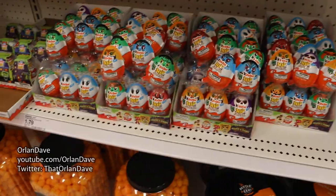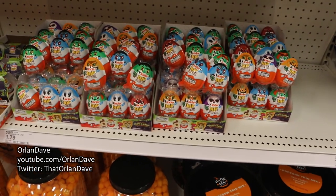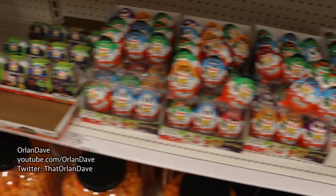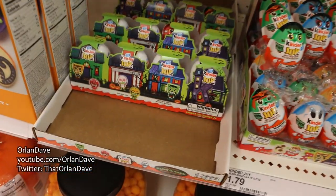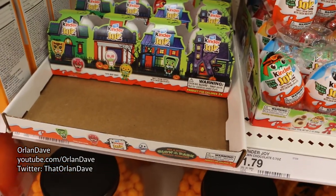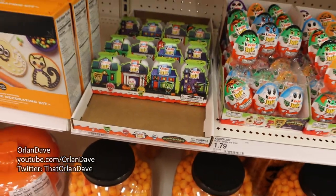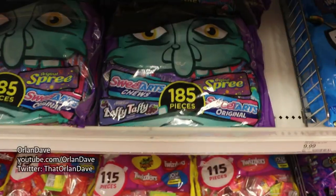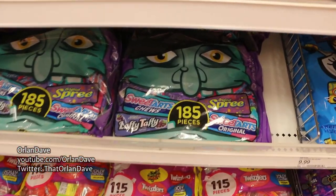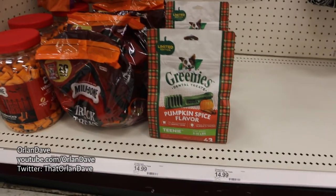Not fun. And now they have a special Kinder Joy for Halloween with glow-in-the-dark Halloween toys. And here's a multi-pack, which looks like you can tear them off and give them out, sort of like Valentine's. Here's a nice mix. This is $9.99.